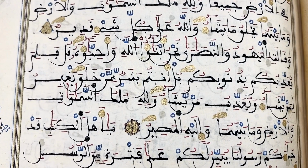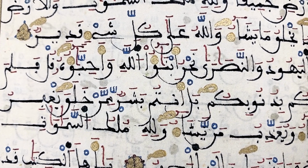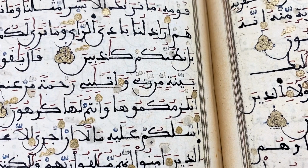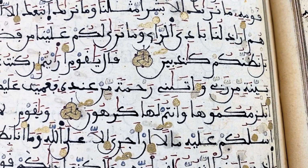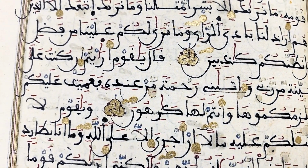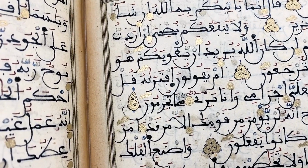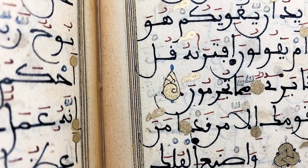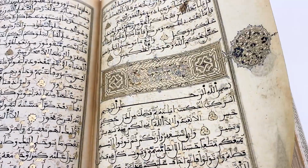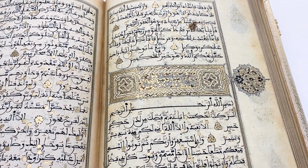The main text is in black, with vocalizations and diacritics in red and blue. A three-sided ornament forming a gold knot indicates the end of each verse. Groups of 5 verses are followed by an ornamental gold Arabic letter Ha, which denotes the number 5. The text of the Quran is presented in 114 chapters called surahs.